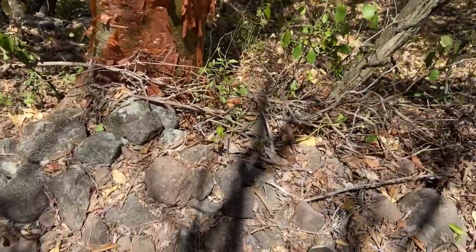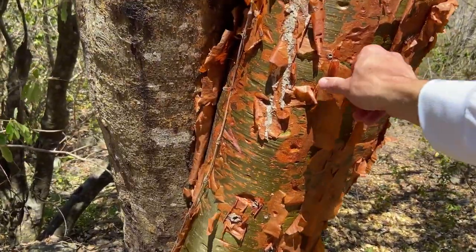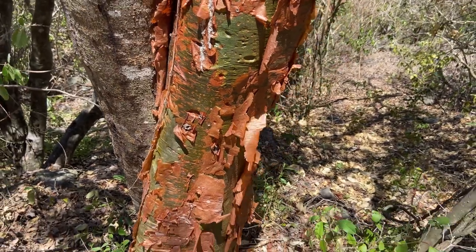We call him the peeling paper tree. Peeling paper tree? Yep.